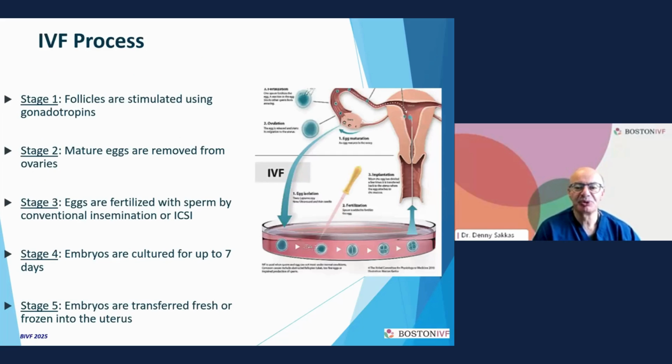So hopefully you're aware of the IVF process. The clinical part is actually stimulating the patients to in some way exaggerate their IVF cycle so we can collect as many eggs as possible. Those mature eggs are then removed from the ovaries under ultrasound guidance and anesthetic. And then the lab part starts.